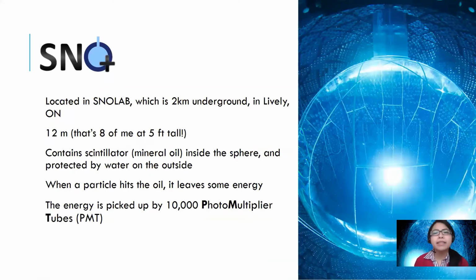So how do we detect something that doesn't want to be detected? Well, one of the experiments doing this is called SNO+, which is what I work on. So SNO+ is located in SNOLAB, which is 2 kilometers underground in Lively, Ontario. Imagine the length of 34 standard hockey ice rinks, and now take that and flip it vertically, and that's how deep SNOLAB is from the surface.